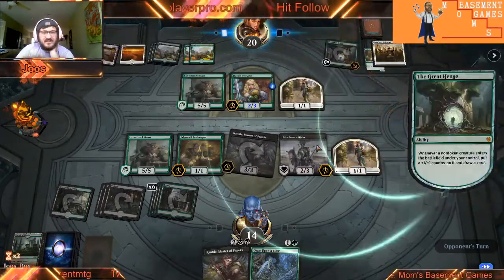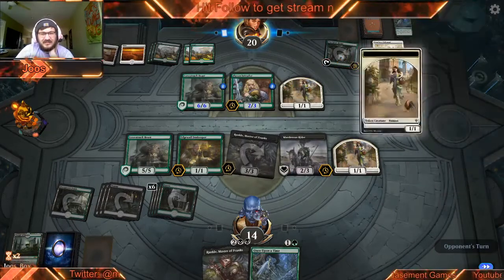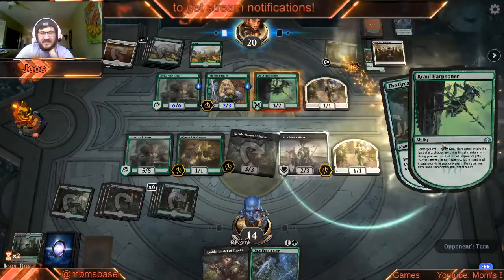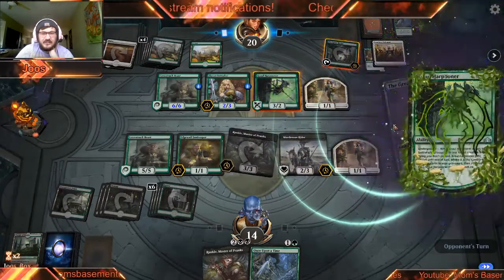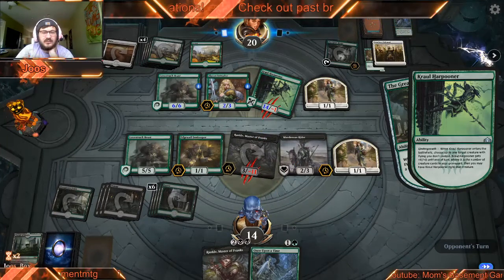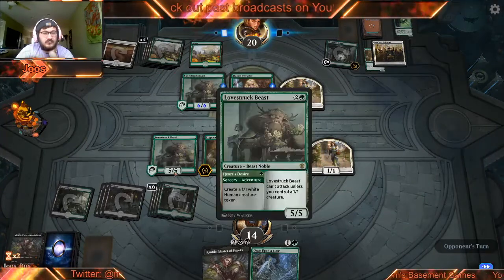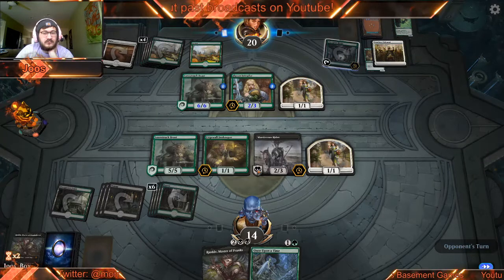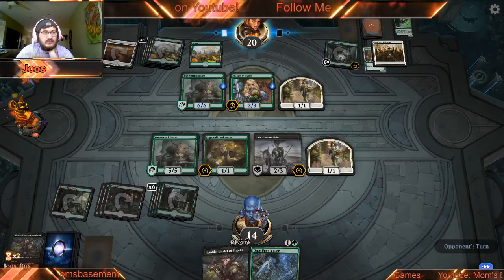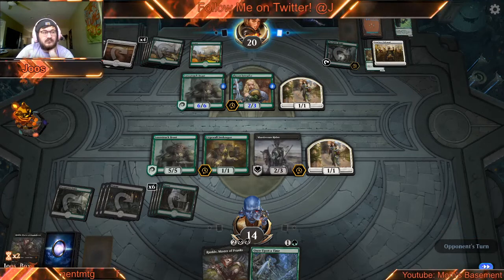This is like a really grindy, interesting match. Maybe we should have put in the Great Henge. No, but having Massacre Girl kind of saved us there in our main board, so I think overall that's better. What you doing, opponent?